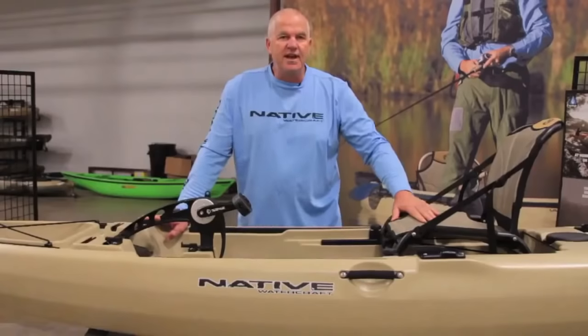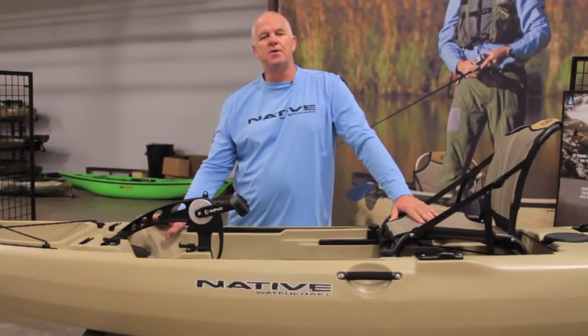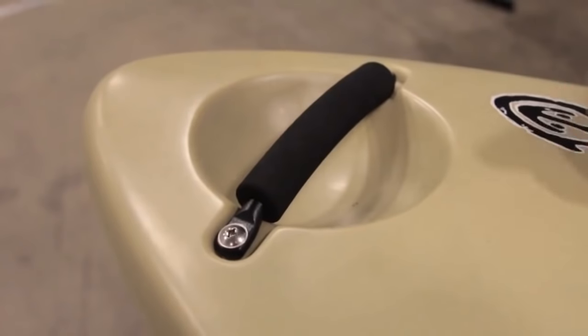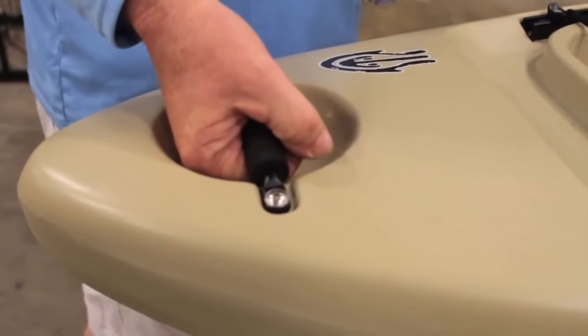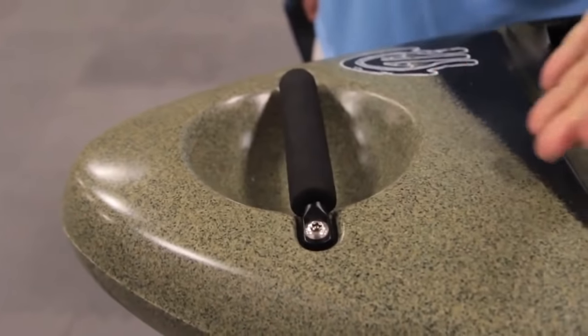Hi, my name is Woody Calloway with Native Watercraft, and today I'm going to do a little walkthrough on the new Slayer Propel. First off, you'll see we have a hard handle with a padded rest on it. Way comfortable, a lot easier to control, doesn't flop around.